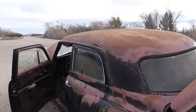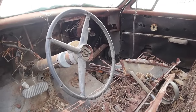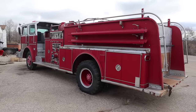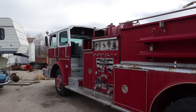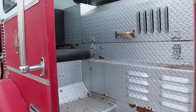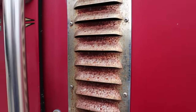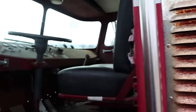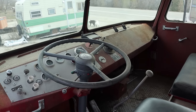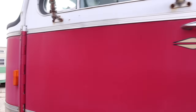One final look at the old Studebaker. Fozzie Bears. Natural habitat. A Studebaker. Yeah, they got an old fire truck over here. Who wants an old fire truck? Another old Ford Thunderbird there, looks like. It's kind of cool. Guys used to sit right there. Hey, looky there. Still sounds pretty solid.